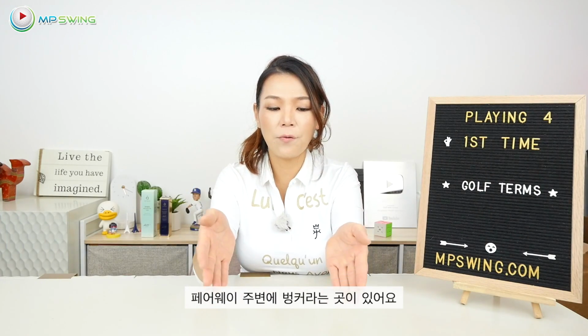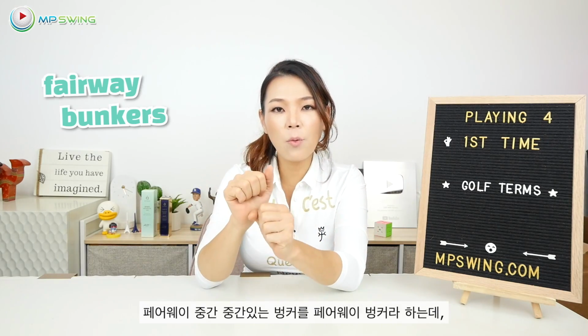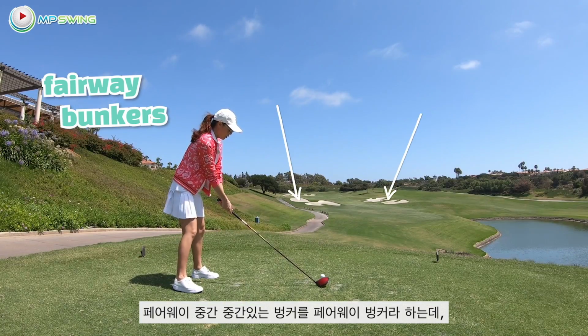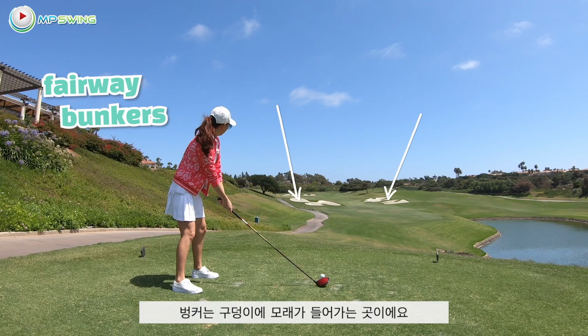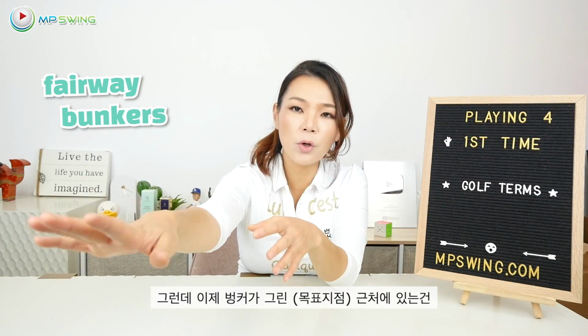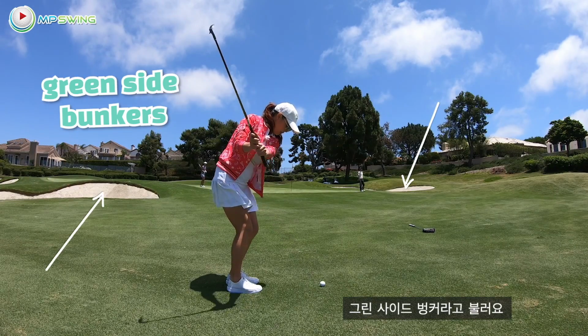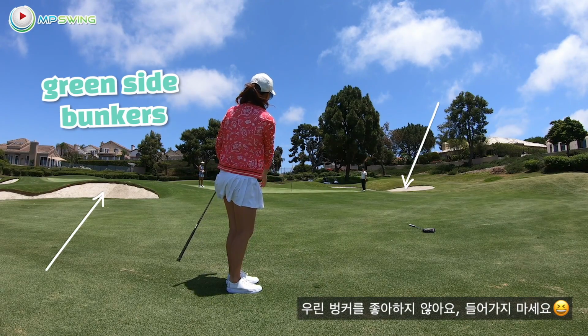So you go down your fairway, and there are these things called bunkers. You have fairway bunkers, which are bunkers in the middle of the fairway. Bunkers are like sand pits. Okay, but if there are bunkers closer to the green, which we're trying to shoot for, they're called the greenside bunkers. We don't like bunkers. Let's stay out of them, right?